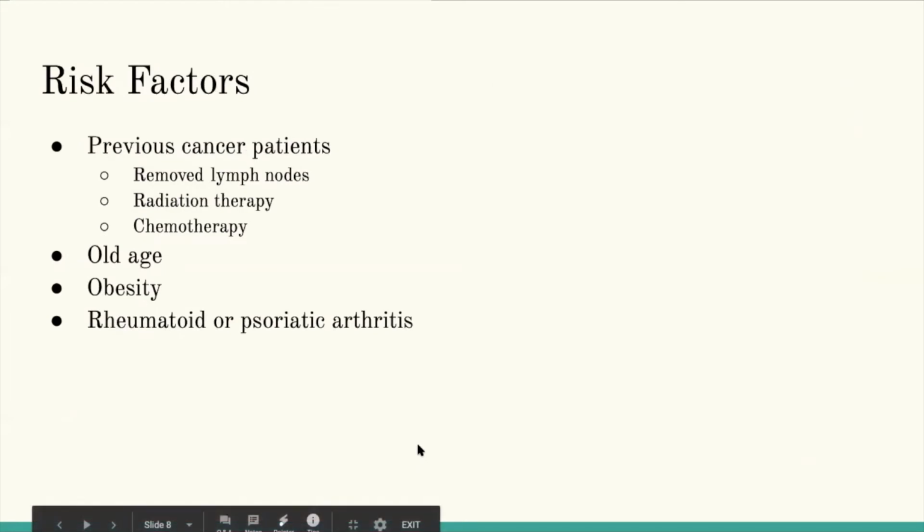Lymphedema is a common side effect of cancer. Those who have previously been affected by cancer, undergone cancer treatments like chemotherapy, which have been seen to cause weight gain, have been exposed to radiation, especially in the underarm area, as lymph nodes are highly clustered here, or have had lymph nodes removed, are most at risk for developing lymphedema.